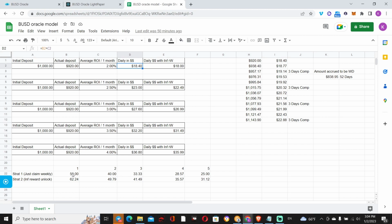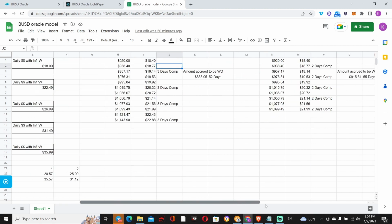If you do follow this route and you're earning 2%, you're gonna end up recouping your investment after 50 days. If you're earning 2.5, 4, so on and so forth, up until 25 if you're doing 4% a day. So that is the simplest way to go by this. Now, if you want to include compounds into the equation, this is where it gets a bit complicated. So I did factor in 2 different scenarios where you actually either compound twice, so every 2 days, or every 3 days.